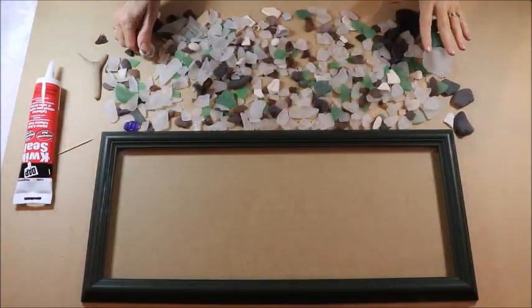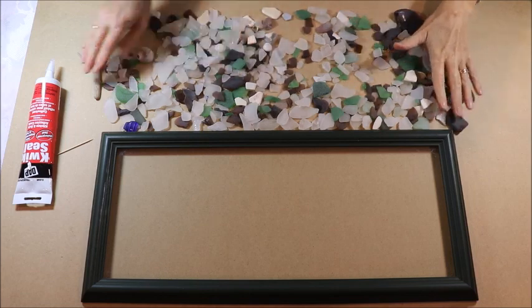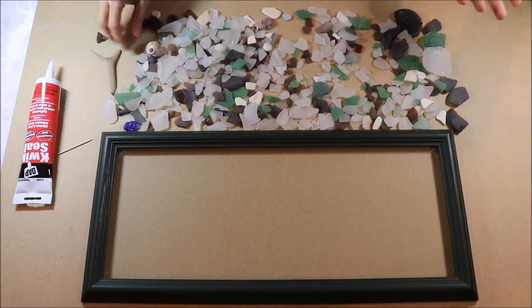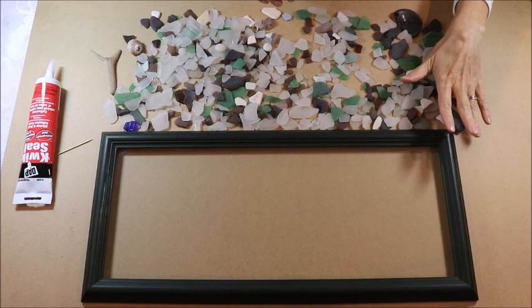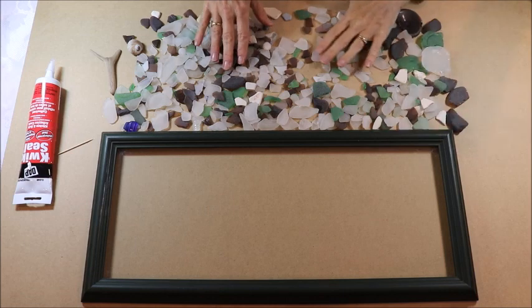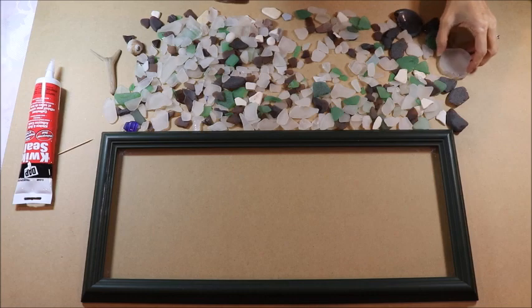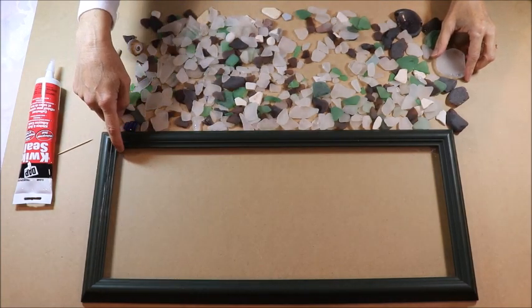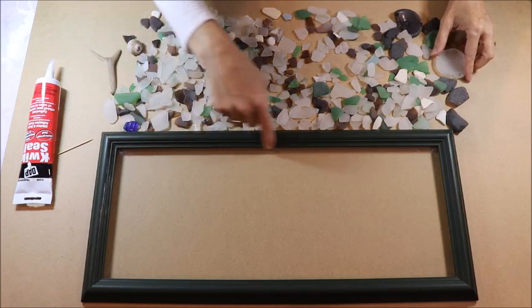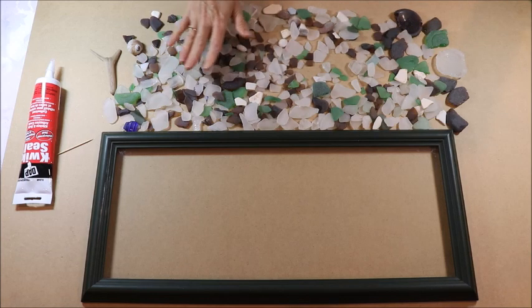So I brought all my beach treasures home and I spread them out on this board, and I decided, okay, I have quite a bit here. Now I had to figure out what size frame I need. I didn't want too small a frame because it's a fair amount of sea glass, but too big, and I'm not going to have enough sea glass to fill it in. So I had this frame. The glass in it is 7.5 inches wide and 19.5 inches long. Not too big, not too small, and I think I've got the right amount of sea glass that I'll be able to fill it in.